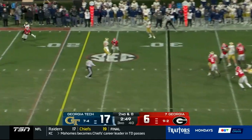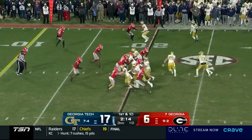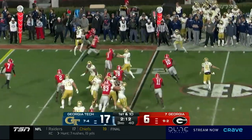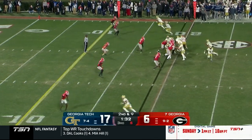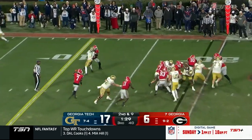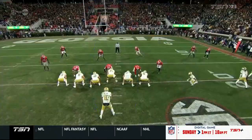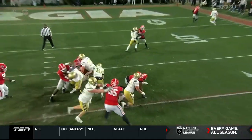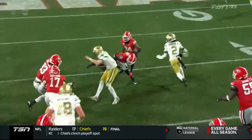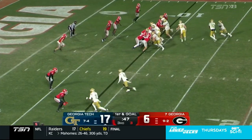Second and 8. King hooks up with the big tight end. Georgia Tech. This is the 13th play. RPO. Here's Singleton. Second and 9. King's going to run again. He gets loose. He spins free. And was able to bounce off it and just keep his legs going. Extraordinary effort, Jesse. Yeah, again, just refusing to go down. Now it's first and goal.